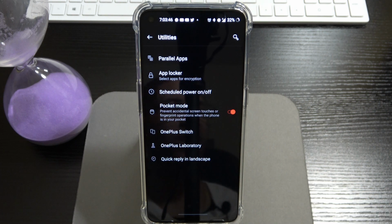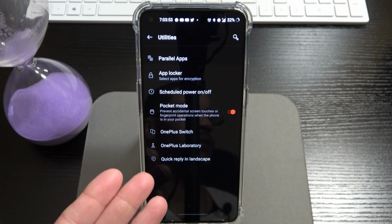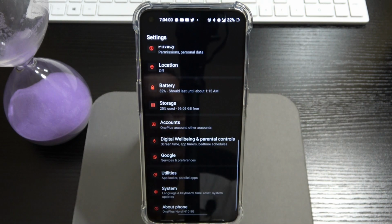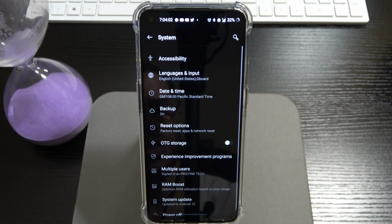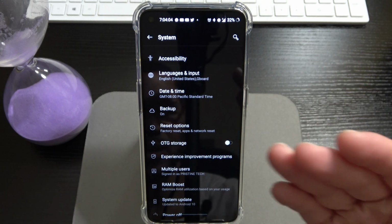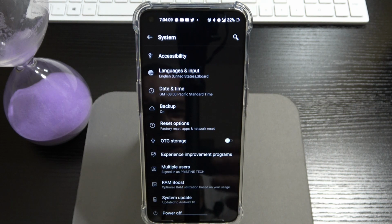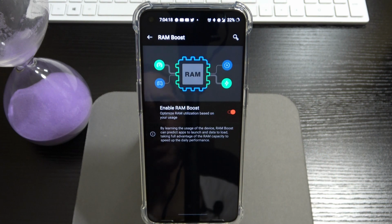OnePlus Switch, which is a very easy way to switch all of the content and all of your data from your old device to your new OnePlus device if you decide to get one of these. OnePlus Laboratory, and then Quick Reply and Landscape. See, a lot of stuff here. And then when we go to System: accessibility, language and input, date and time, backup, reset options, OTG storage. We do have that. You can turn that on. I've got it off. Experience improvement programs, multiple users, RAM boost.